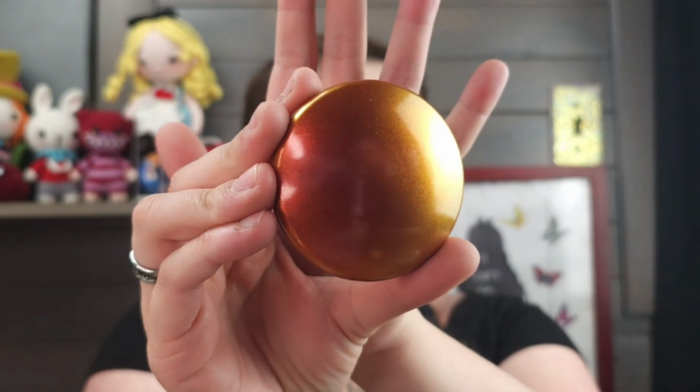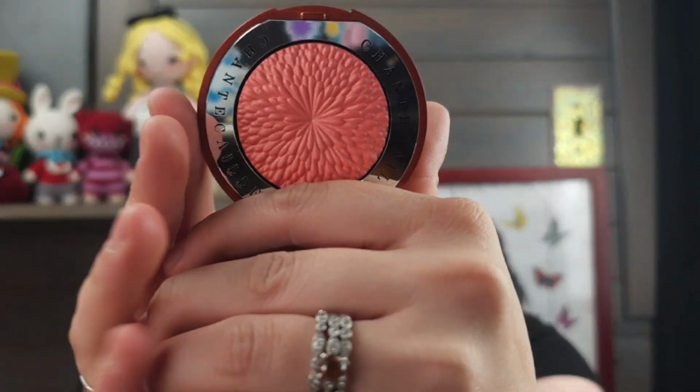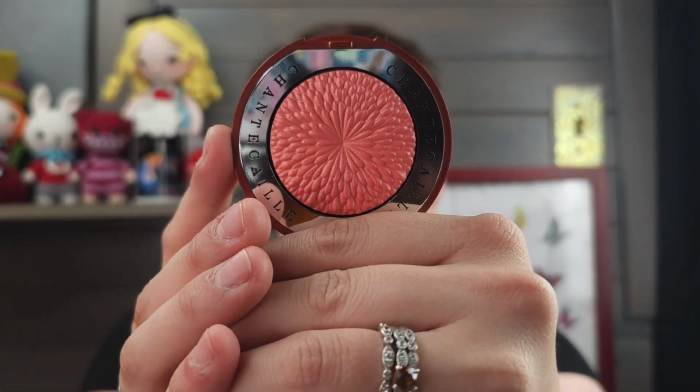Okay, next we're going to talk about the blush. So this is the blush I picked up. This is the Sunstone Radiant Blush in Energy. There were 2 different shades, and I picked up Energy. Let's talk about it. So, all right. Energy is the Sunstone Radiant Blush.